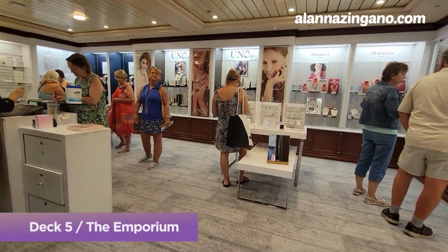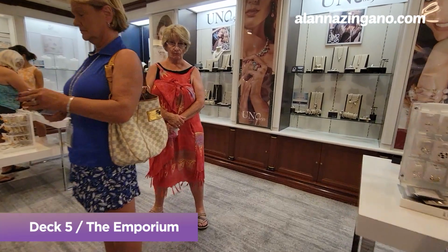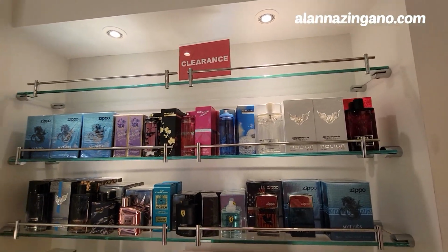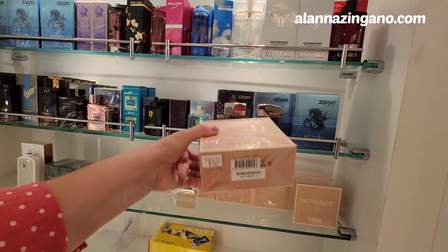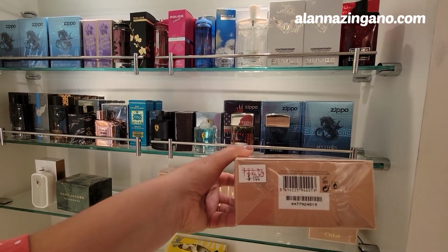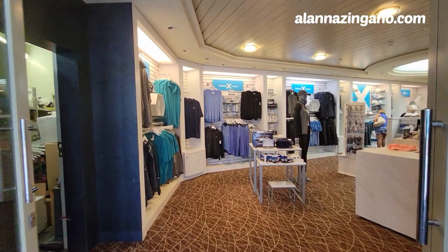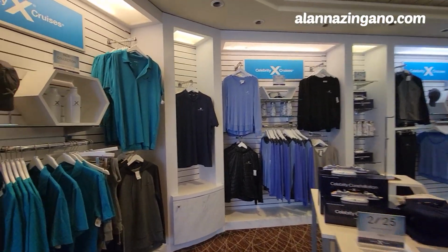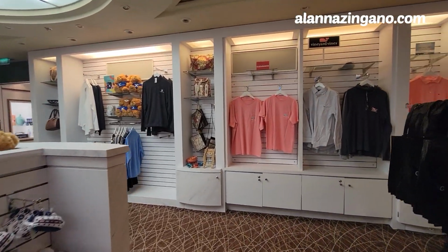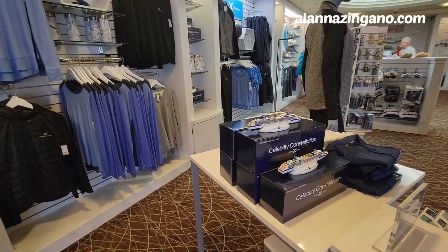Next up is the Emporium. This is your shopping experience. So if you're looking to bring home some souvenirs from well-known brands and one-of-a-kind collections, up to upscale personal accessories, or just things that say Celebrity Cruises or Celebrity Constellation, this is your spot. I, of course, had to go in and find the ship model for our collection. So the Emporium was a great spot to spend some onboard credits as well if you have any of those.